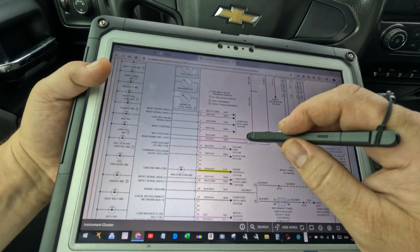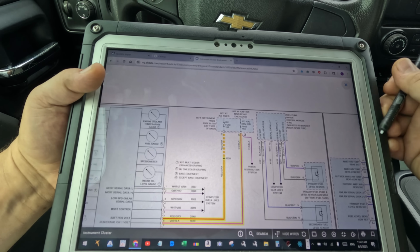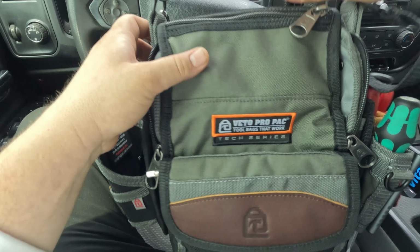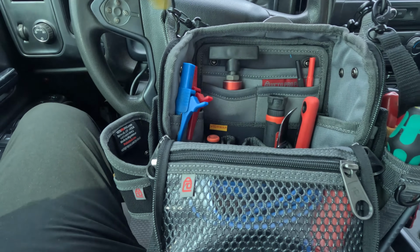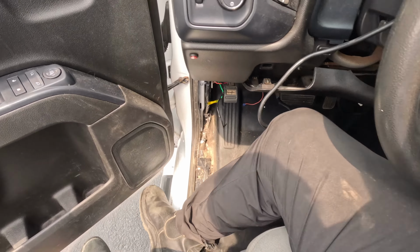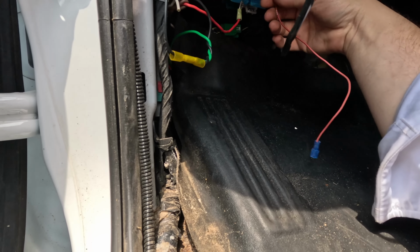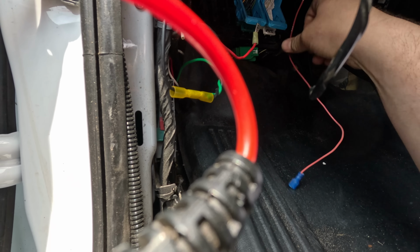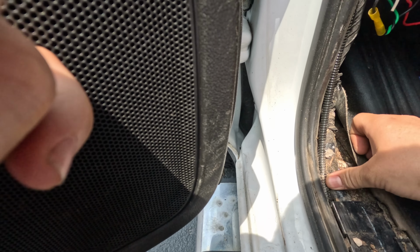Alright, we gotta check this power right here. These 2 fuses are both in the left instrument panel fuse block, left side of the dash. Let's go look at that right now. Let me get the test light. You see all these wires kind of just hanging out over here. Look at this. This doesn't look healthy.